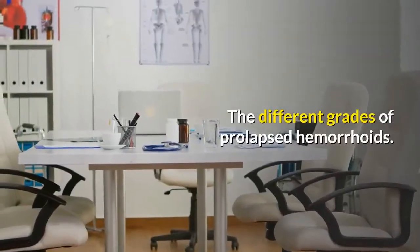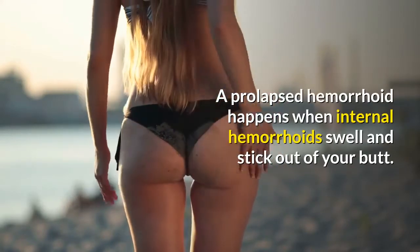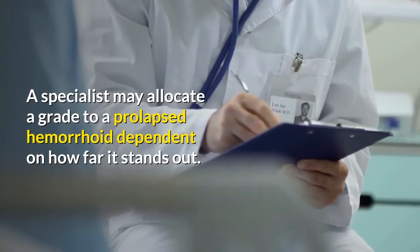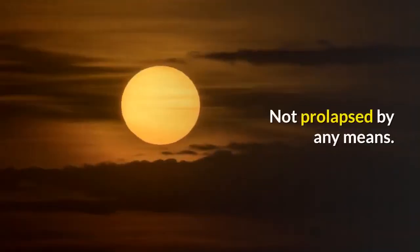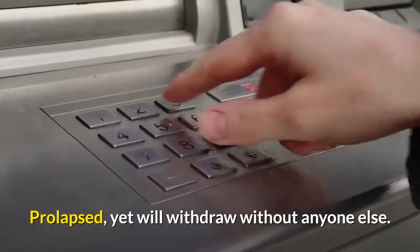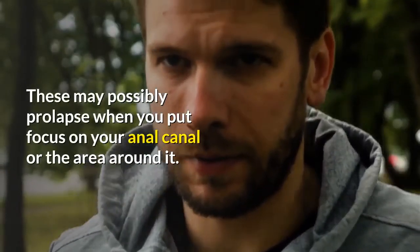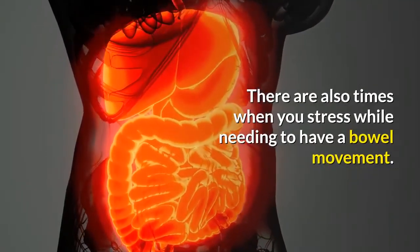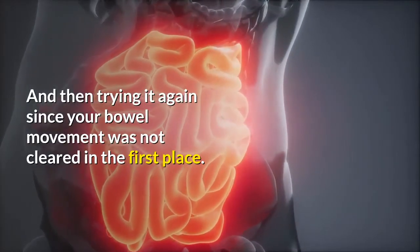The different grades of prolapsed hemorrhoids. A prolapsed hemorrhoid happens when internal hemorrhoids swell and stick out of your butt. A specialist may assign a grade to a prolapsed hemorrhoid dependent on how far it stands out. First grade hemorrhoids are not prolapsed by any means. Second grade hemorrhoids are prolapsed, yet will withdraw by themselves. These may only prolapse when you put pressure on your anal canal or the area around it. There are also times when you strain while needing to have a bowel movement, and then try it again since your bowel movement was not cleared in the first place.